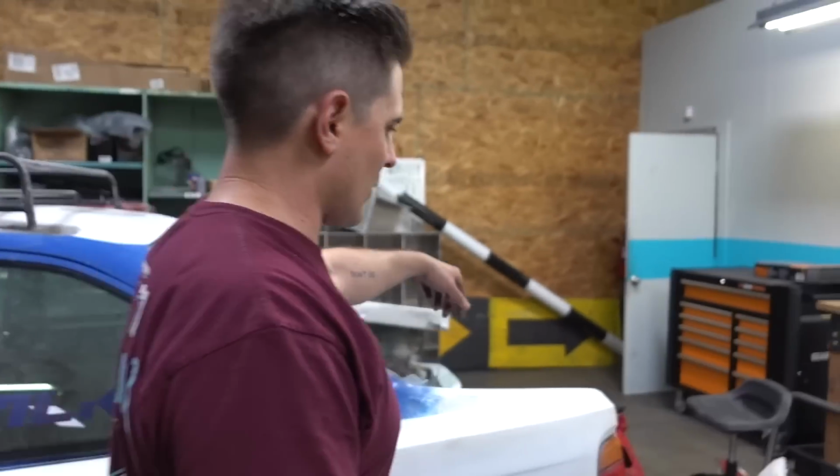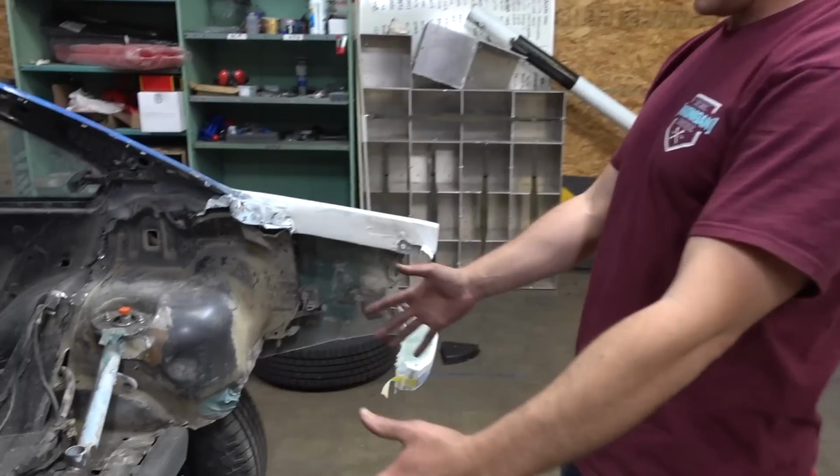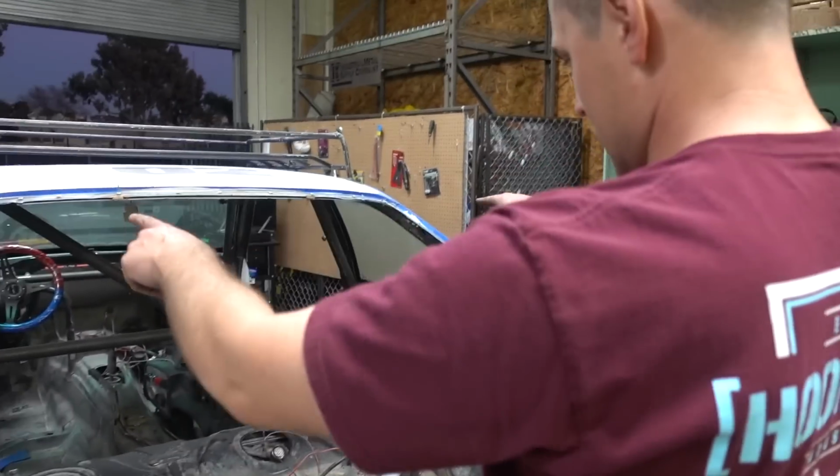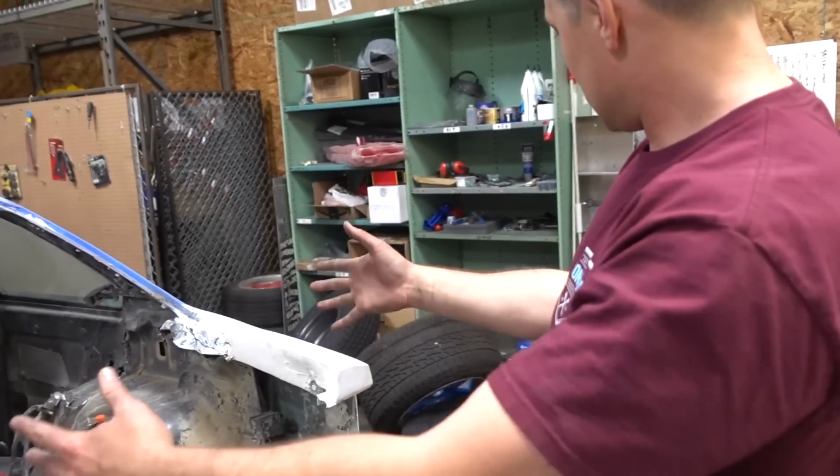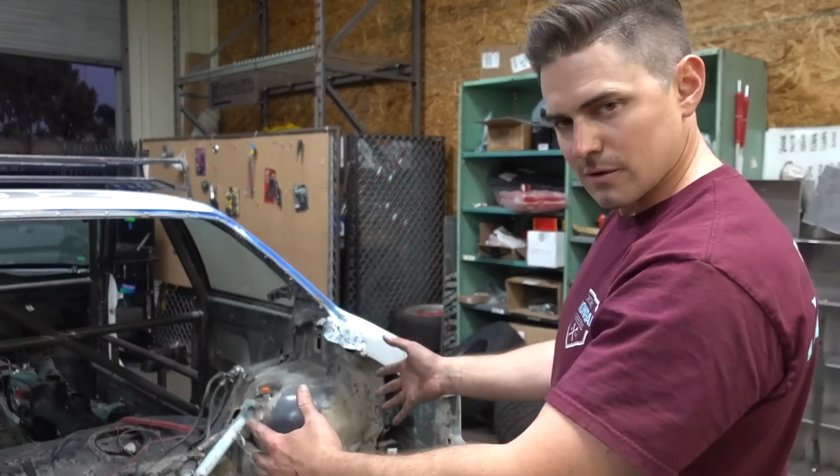Tomorrow we finish up making the support for the tires that sit right here, and then we're gonna run top tubes of the roll cage down to meet here, and then there's gonna be another set that meet there. Nice. And then you'll have 2 extra tires here. Sick. Hell yeah.